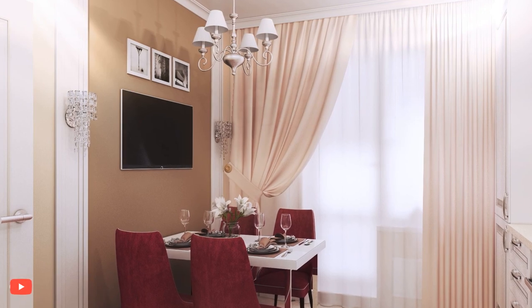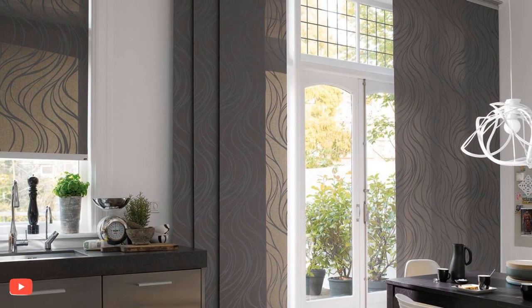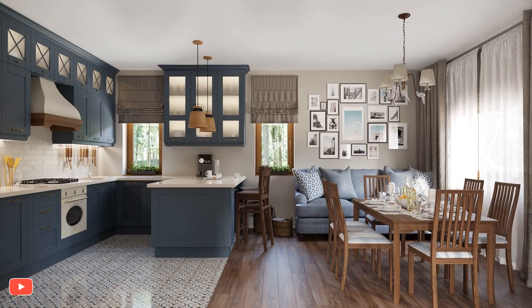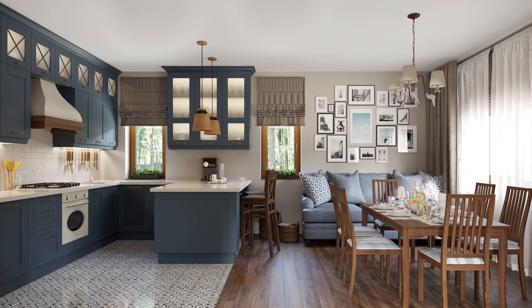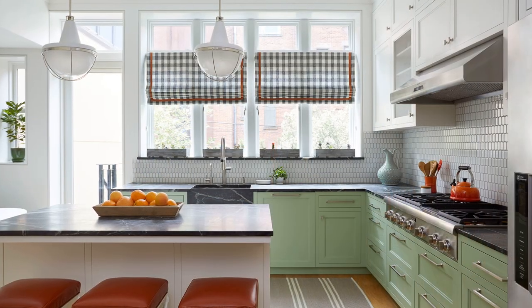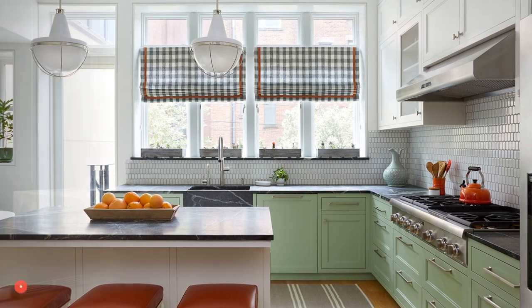Cafe curtains cover only the bottom half of the window, providing privacy while still allowing plenty of sunlight to filter through the top half. They work well in kitchens with a view or in kitchens where full-length curtains may obstruct the workspace. To add a splash of color and pattern to the kitchen, patterned curtains are an excellent option.